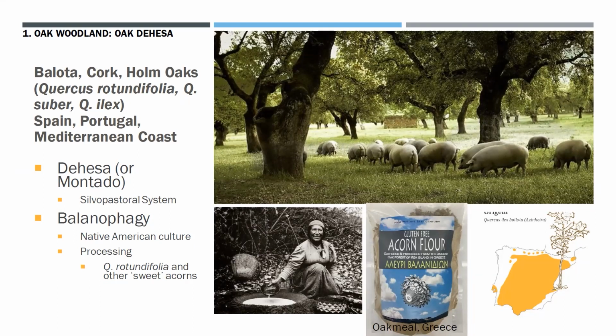And so, this is mainly Quercus suber and Quercus ilex forests. However, on our plot, we planted 3 Quercus rotundifolia, which is also common there. And that tree is super special, very low tannins. You can roast the acorns and eat them, which also creates a bigger culture of balanophagy, where culture of eating and loving acorns in the southwest of Spain and Portugal, also in Korea.